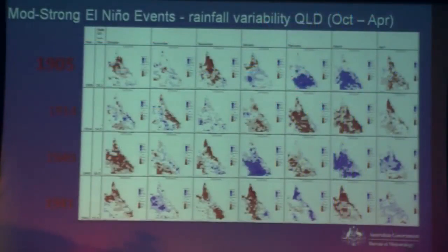When you look from left to right, you've got the October rainfall followed by November, December through to April as you go left to right. And you sort of see that the start of the El Nino where things are dry, they tend to break into above average rainfall, at least in the big one of 1905, not so much 1914. In fact, it went quite dry again after some rainfall relief at the end of that year.